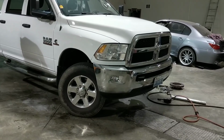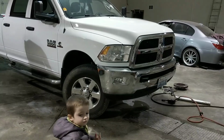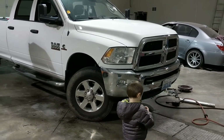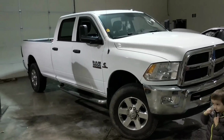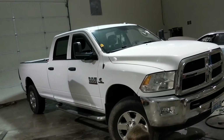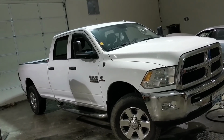Another proof that 200 is too early to change these front bearings out. Sorry, guys, I got a million things going through my head right now, as I have another one of these trucks. That truck I think is a year or two younger than this one. Newer, younger, whatever you want to call it.